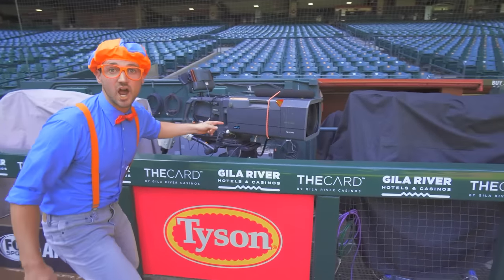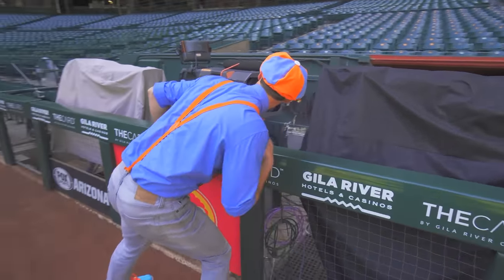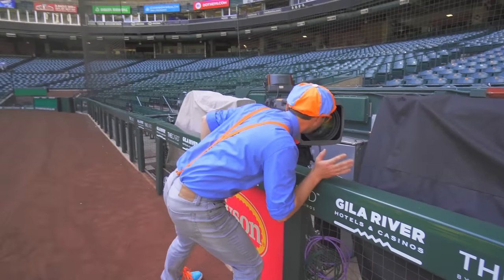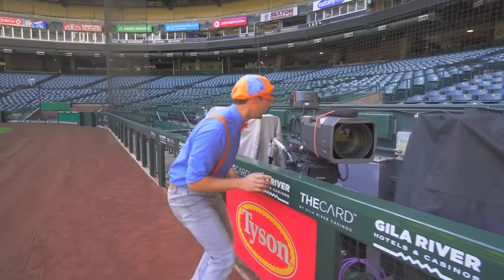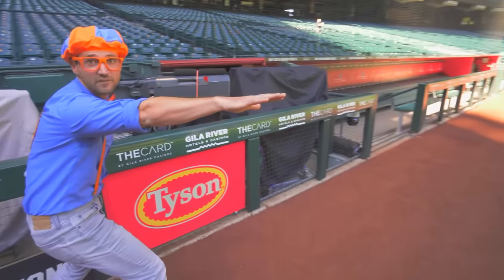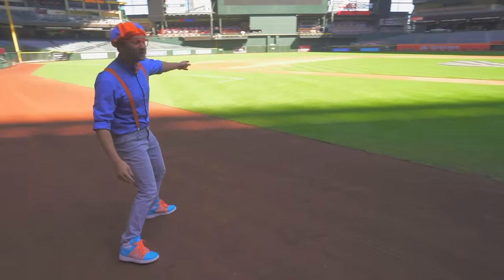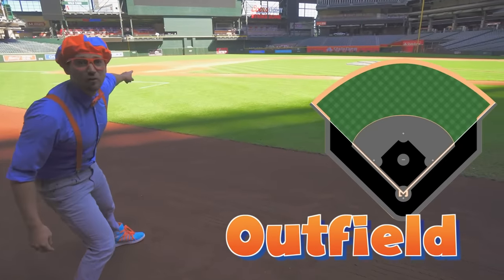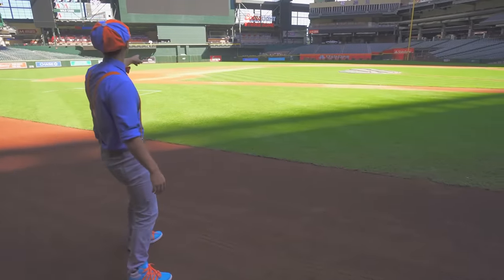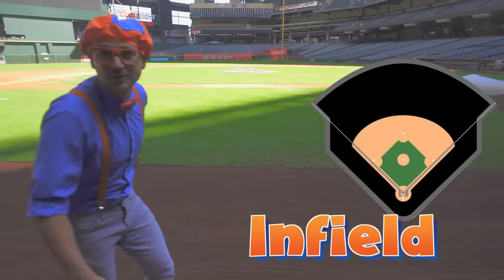Come here. Whoa, look at this. This is a giant camera. Hello. This camera is used to be able to see all the players really far away. The players in the outfield. The outfield! Whoa, look at how far away it is! And then the infield. Whoa, that's a lot of cool dirt.